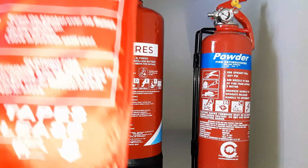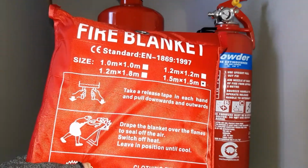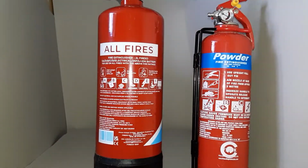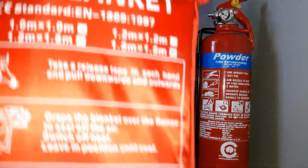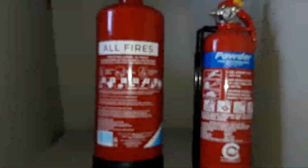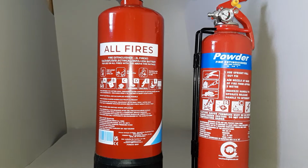Like me, if to start with you haven't got a lot of money but want to at least have something is better than nothing. A fire blanket will at least get you started, and depending on the size, depends on the price you'll pay. Sometimes you can get deals on packs of 2 or 3, sometimes 4, which is always worth looking out for.